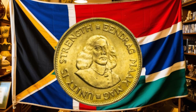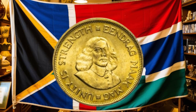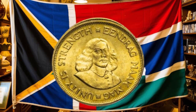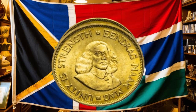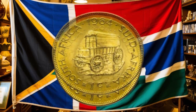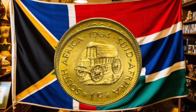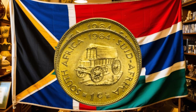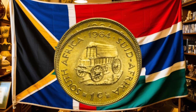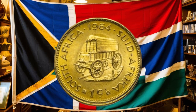Let's picture it. One side carried the proud South African coat of arms, the symbol of a young nation still defining its identity. The other side, a delicate image of two sparrows, simple yet full of life. Designed by the artist Coert Steinberg, the same sculptor who created the iconic Springbok design for South African coins. This small half-cent was part of a short-lived chapter in the nation's numismatic story.